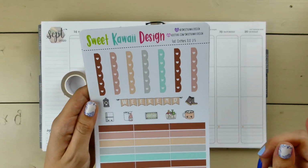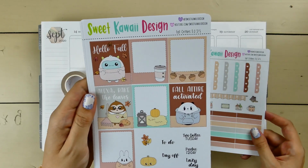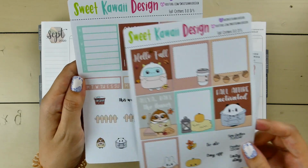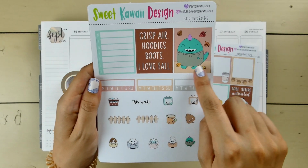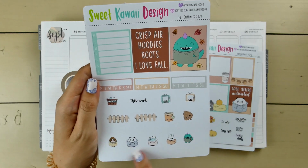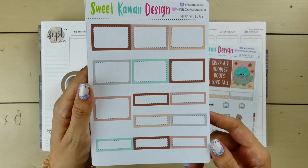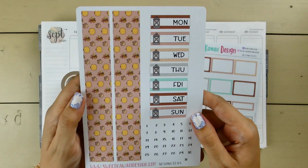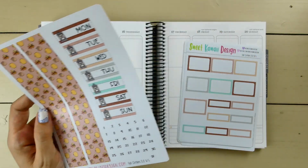So page 1 has your checklist, weekend banner, and your headers. Page 2 has your full boxes and typography. Page 3 has your weekly schedule, a couple more full boxes, your habit trackers, and then a lot of decorative icons. Page 4 has your half boxes and quarter boxes. And then page 5 has your bottom washi, and these super cute little lantern date covers.